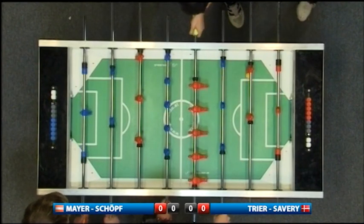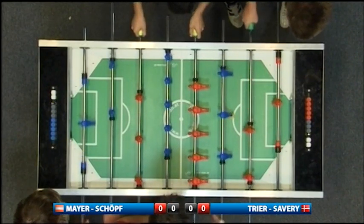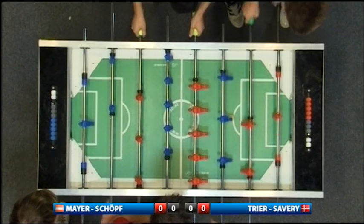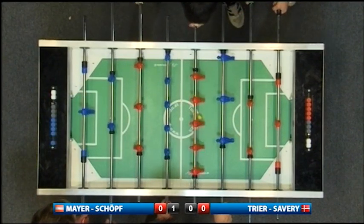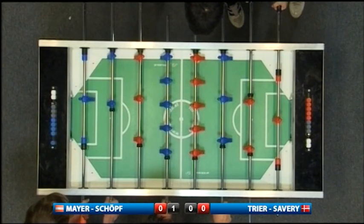We are underway, best 3 games out of 5, and of course, the multi-table format. We will begin on the Garlando table, which is the Austrian home table, the most popular table in Austria, and the Austrians get on the scoreboard first here in game number 1. We will then move in the second game to the Bonzini table, which is the home table of the Danish pair.